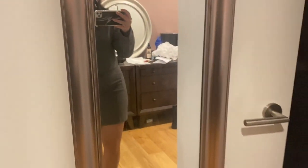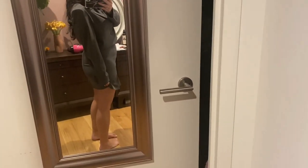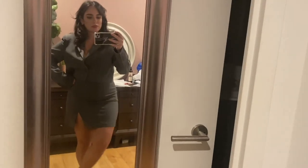They're really good quality. They're a little bit stretchy. You know, the slit for some people may be a little much. I actually like the little slit here, and I think the length works really well. It's not extremely short, but it's a mini skirt, so it's supposed to be short.